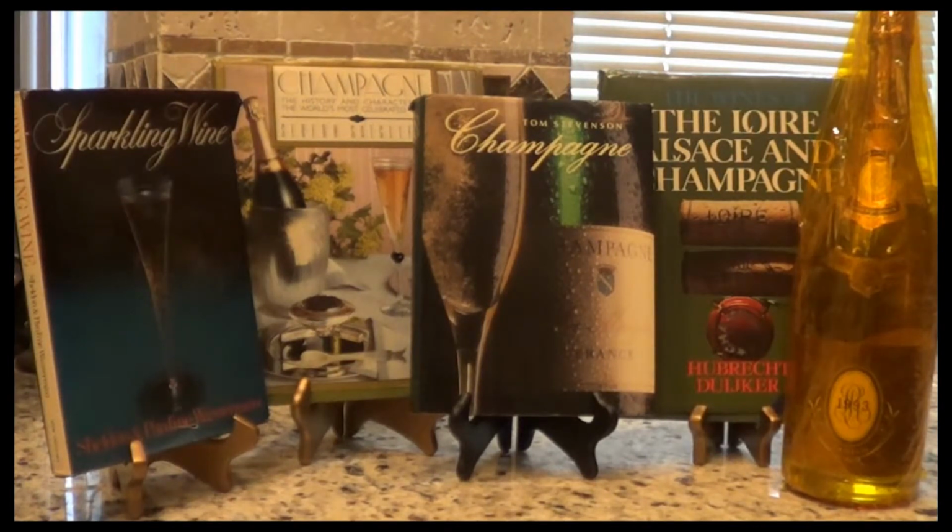So again, Thomas Stevenson, his book on Champagne is a must for anybody to find out all the historical perspectives of Champagne and what to look for from a particular house in Champagne, but also how to serve Champagne. He also goes into detail about wine and food, and a fascinating study of Champagne.